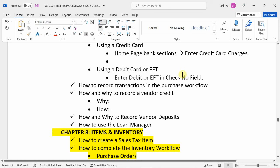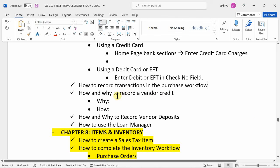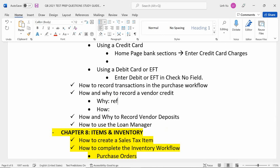I don't know. Vendor includes every person or company from whom you purchase goods or services. A vendor credit would be when you return an item. Excellent. Return an item. What else? There's much more than just returning an item. You overpaid for an item. Overpayment. Good. A refund for damaged products. Good. Refund. What else can you use a vendor credit for?